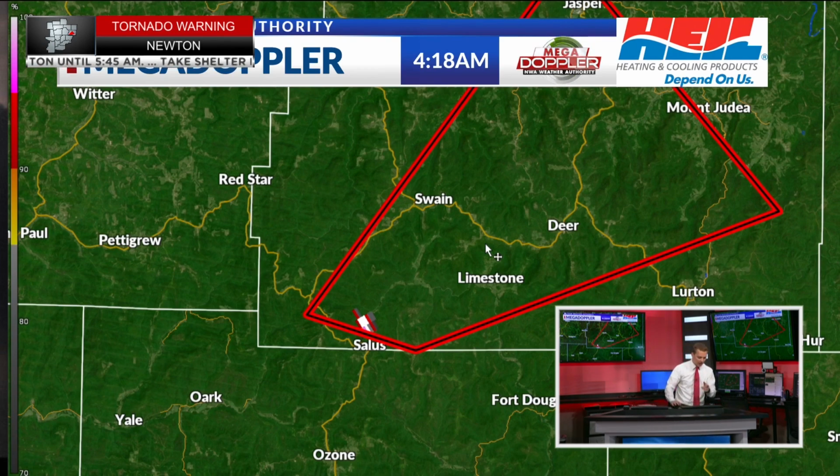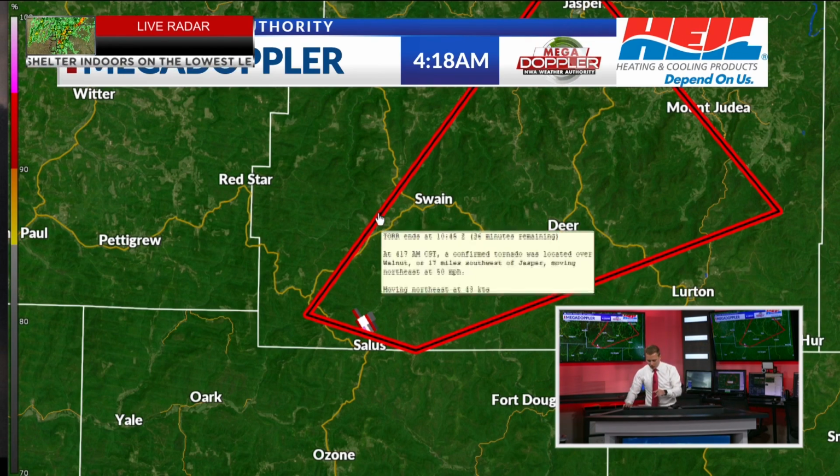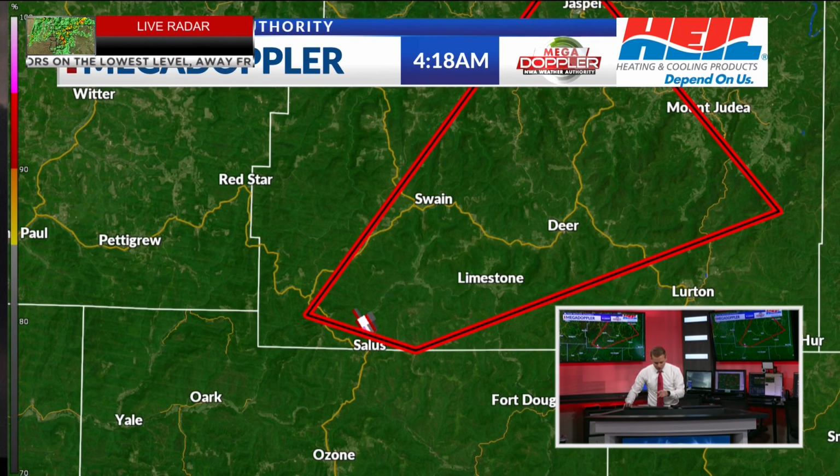We're going to be actually getting a track here for you real quick. This storm moving off to the north and east very, very quickly at this time. Looks like it's moving off to the north and east at about 50 miles per hour.